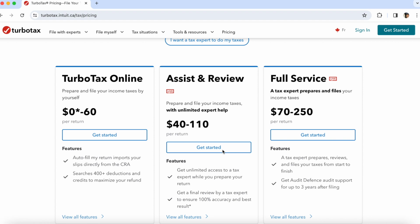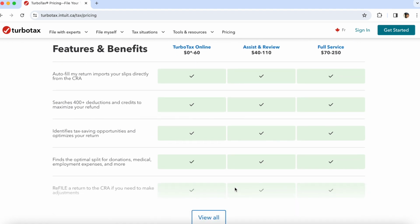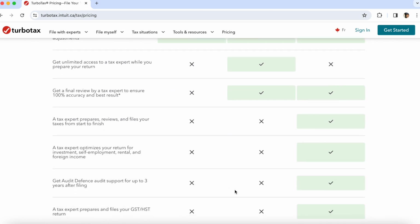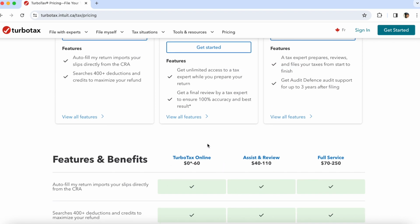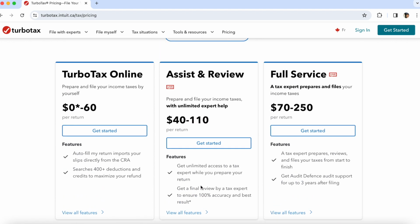And you can see it's like $0 to $60, $40 to $110, $72 to $250 for the full service. As you scroll down, you can see the features and benefits and what's included. We're just choosing the basic one, so that's the $0 to $40 or $60. Get started.